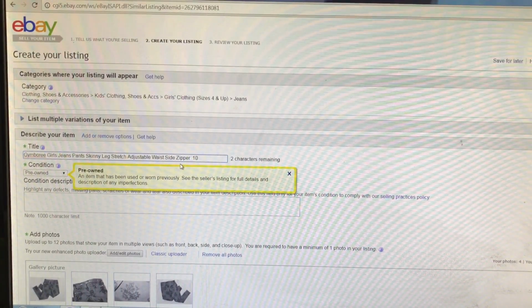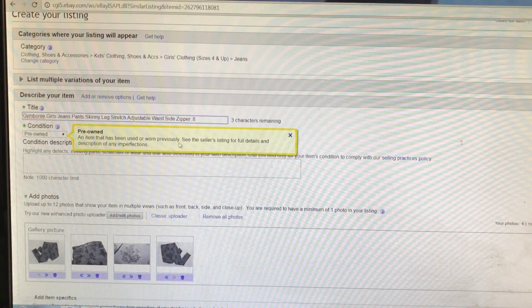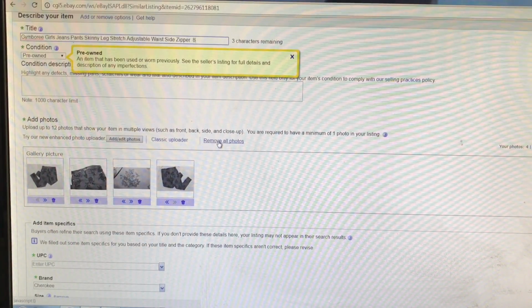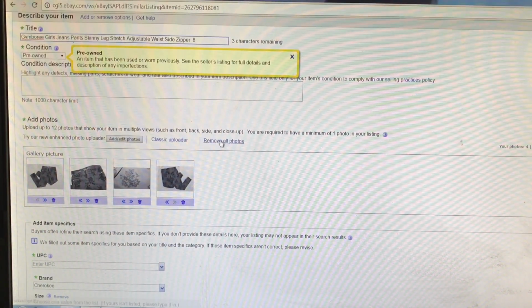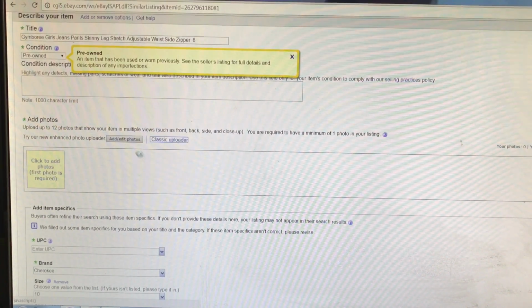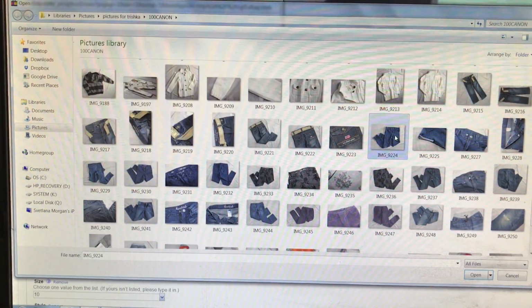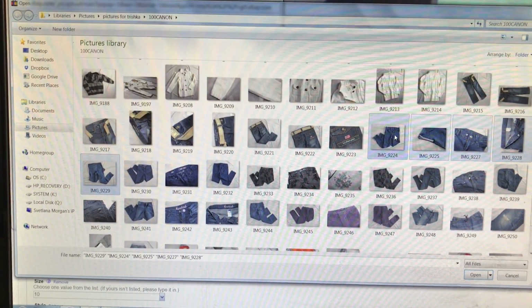The size on them is 8 actually. Okay, pre-owned. Did I spell Gymboree wrong? I don't know why it keeps highlighting my stuff. It just doesn't like me today, seems like. Okay, remove pictures. Open down, finding those pants. They are right here. Select all the pictures.